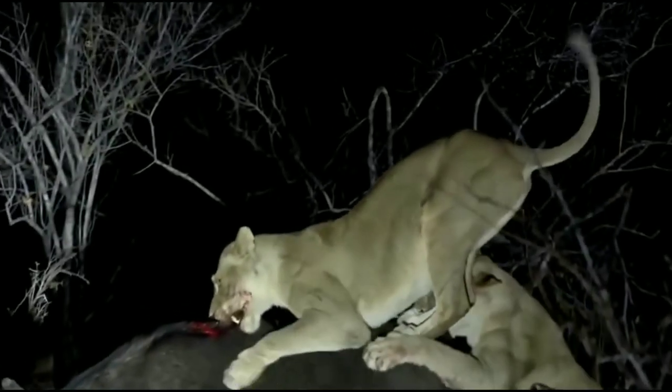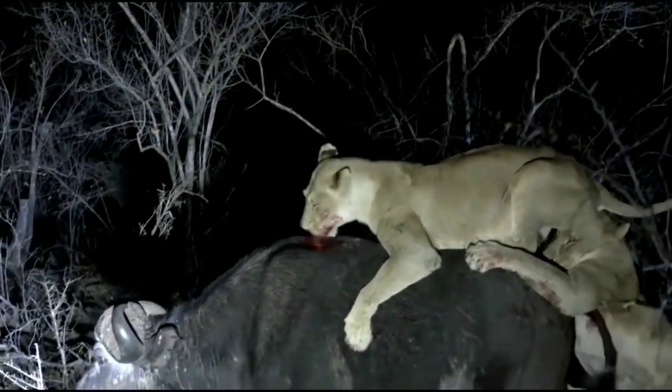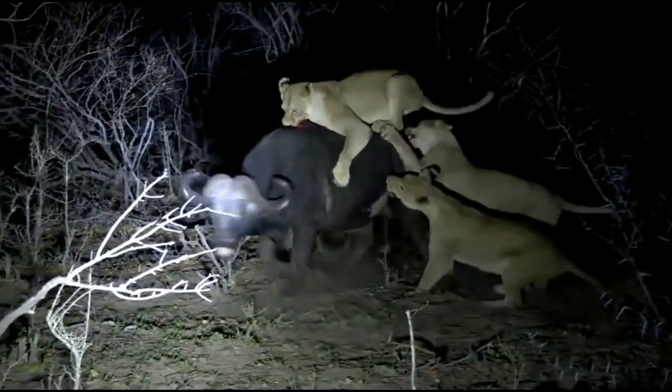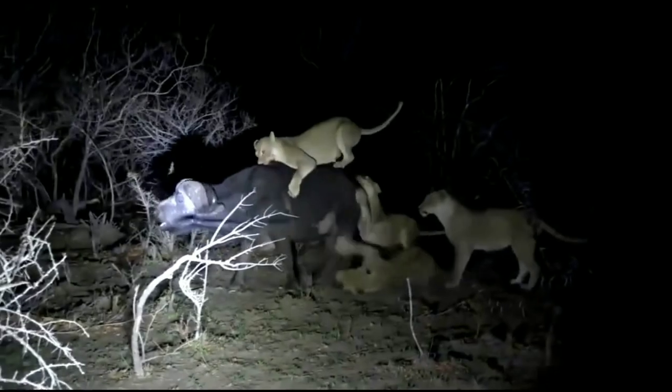Look at that, isn't that amazing? Look at that agility. She fell off and she was back on there in a split second. Now it's gonna be interesting to see which lioness, once they get him down, goes for the throat. Just in case he decides to charge this way, we're gonna move back a bit.